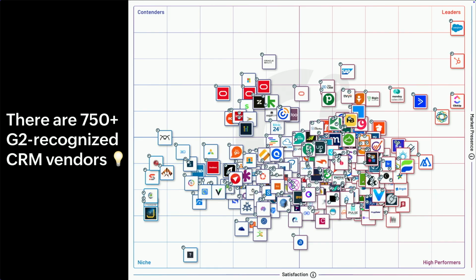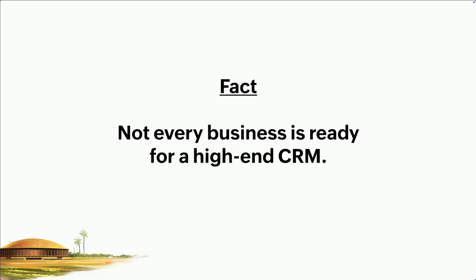See, there are 750 plus CRM vendors in the market. A lot of vendors, right? This is just a sample screenshot from a popular review site, G2. But when you think of it, not every business is ready to get started with a CRM right from day one. Now, imagine the day when your CEO or the CMO just told you, hey, we're going to get a CRM system. Were you all happy? Probably not, because a lot of admin stuff is involved. I know the learning curve is also something that's pretty huge for certain sales teams and other teams.